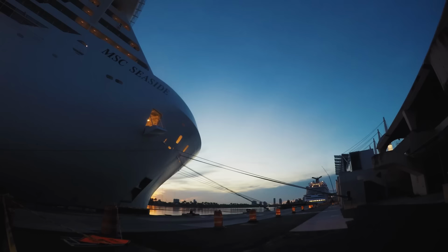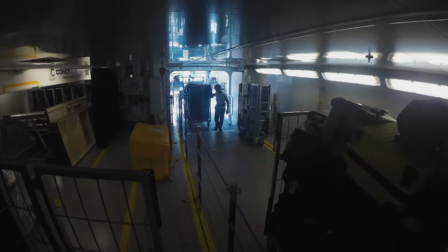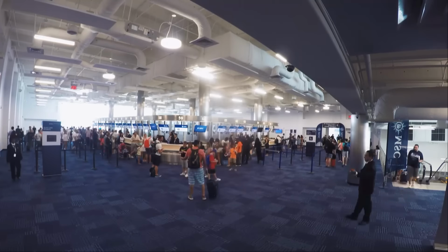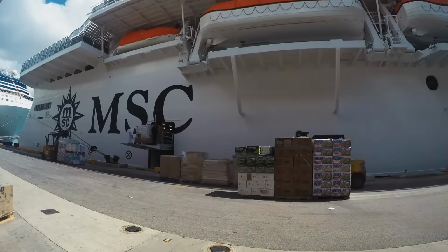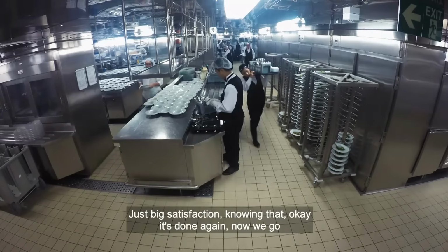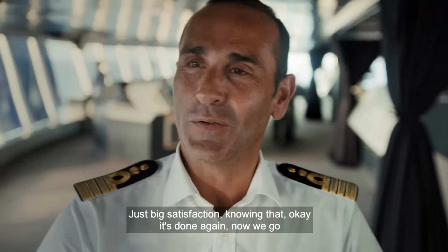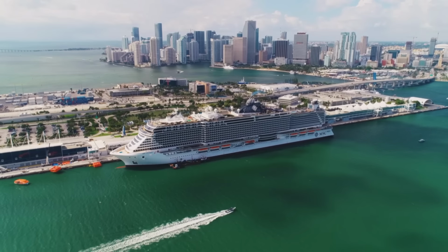Then, as the sun comes up over Miami port, the ship's hidden army readies itself for another turnaround day. Another 5,000 passengers. Another week at sea. The cruise comes to an end, and then the guests go home. The guests re-embark, and we do it all over again. Just big satisfaction. Know that, okay, it's done again. Okay, now we go. It's the beginning of another week in the secret life of the cruise.